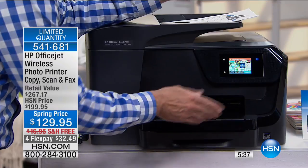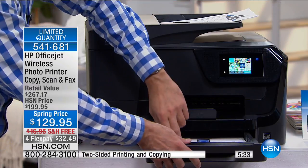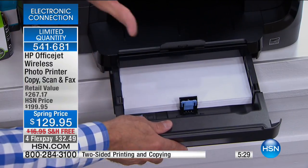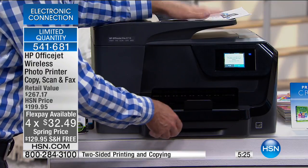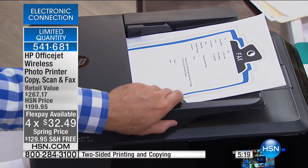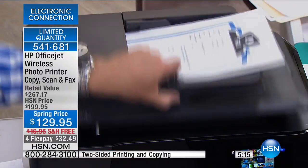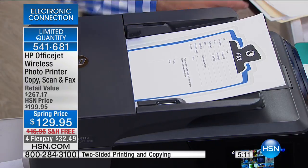This is the OfficeJet Pro series, with a 250-page paper tray down here, so you can put in paper and not have to worry about it for a really long time. A 50-page auto document feeder at the top is great, whether you're copying, scanning, faxing, or printing. You don't have to go one page, two pages, three pages. You get the idea. Moving right on, because these are just going to be gone fast.